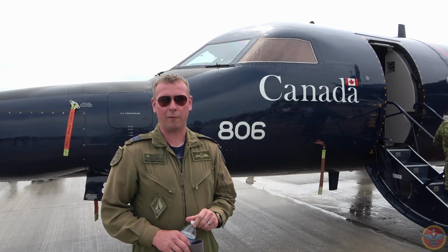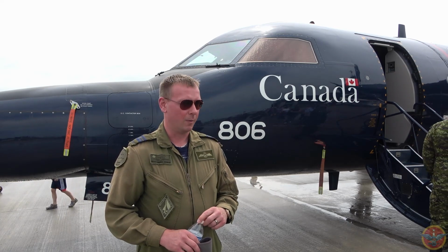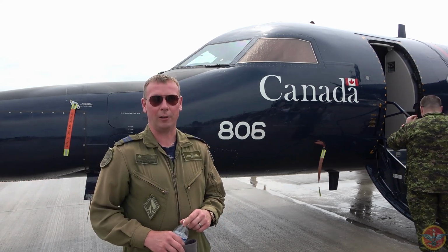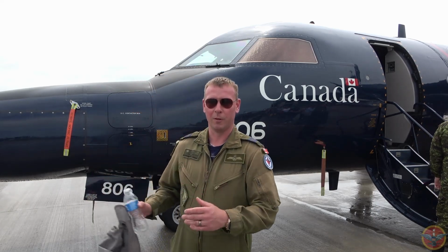We use the aircraft for training aircraft combat systems operators. It was built in 1988 by de Havilland Aircraft. It's basically a civilian Dash 8100 that's modified.